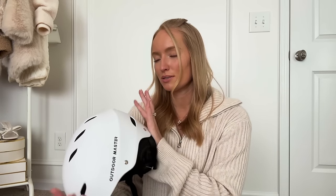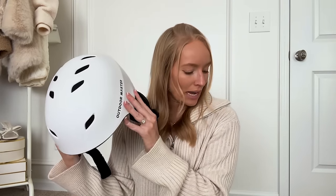You can rent things like helmets. Honestly, we do need to get some goggles. The ones I was going to order weren't going to come in time, so we will probably both be getting goggles when we're there. But I did buy a ski helmet. This was under $50 on Amazon, just because I am a little more weirded out about sharing heads with other people. I don't know. So I bought my own helmet. This one's adjustable in white, of course.